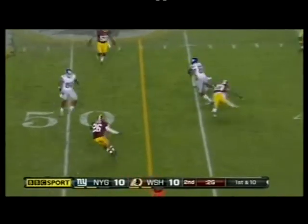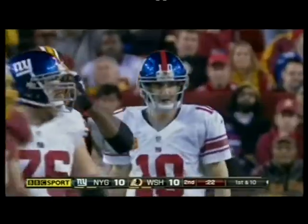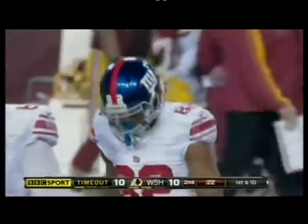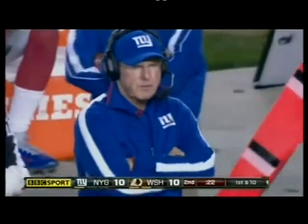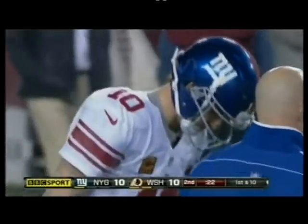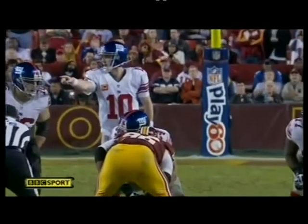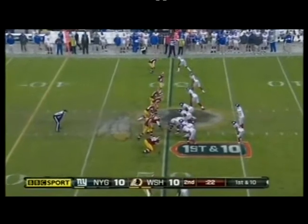Manning. Complete to Ruben Randall, the rookie to midfield. And Eli will use his second timeout with 22 seconds left. 7 seconds, 13 yards. On the move. 20 yards needed for Lawrence Tynes' makeable field goal attempt. Giants sitting on midfield. 1 timeout left, 22 seconds.